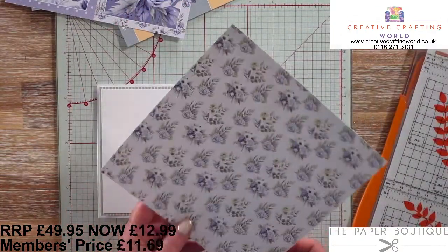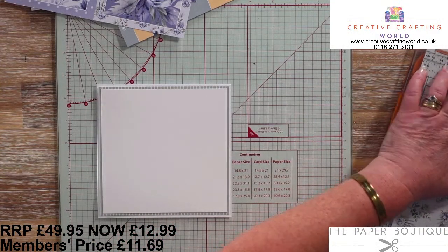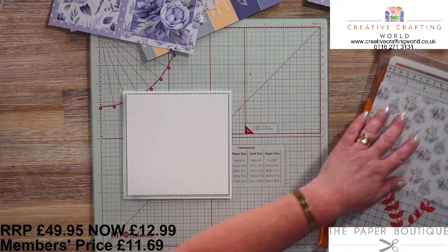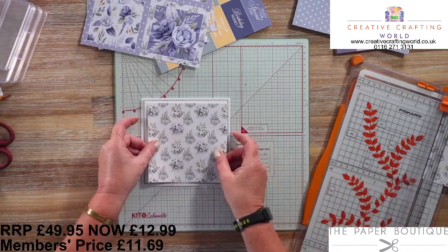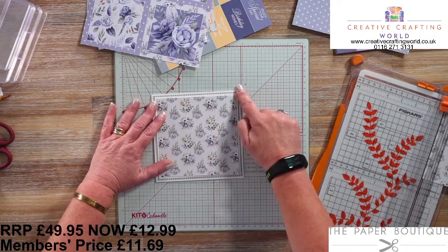So we've got that one, which was page number 2. So this is going to be 13.5 centimetres. So we'll give that a little chop down. And that's going to go in there. Look how that white has just lifted that up. It looks gorgeous, doesn't it?